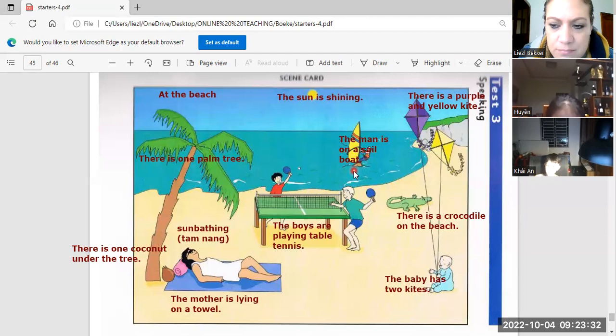The man is on a sailboat. The man is on the sailboat. What are the boys doing? The boys are playing table tennis. Okay, what is the mother doing, Huyen? The mother is lying on the towel. The mother, yes, but what is she doing? She is sunbathing.